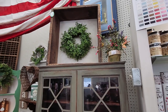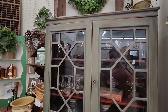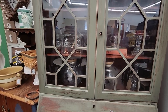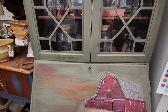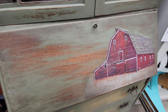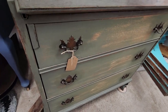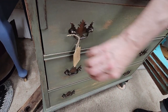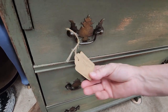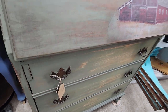Whereas our other booth, we try to stick to a very specific style. This one is more of a flea market style antique booth that we do try to keep stylized in an interesting way, in a way that is cohesive and easy to shop through. So this secretary desk here, my mom painted in the cactus green from Dixie Belle. It's a silk paint instead of a chalk paint, so it has the primer and the top coat built in. So she's asking $225. That barn transfer on there is from Dixie Belle.